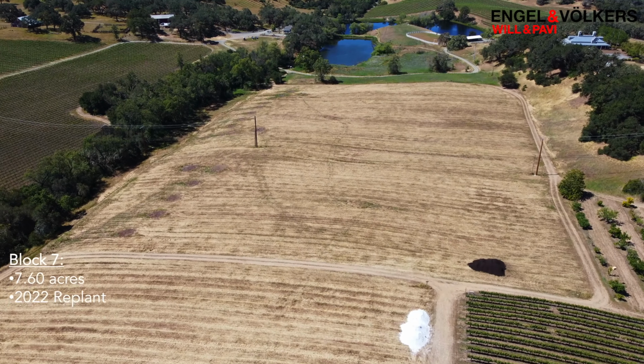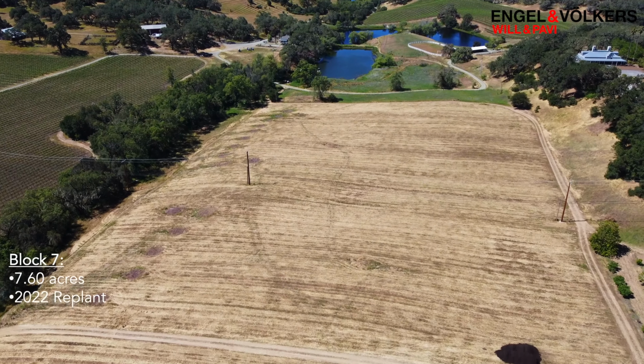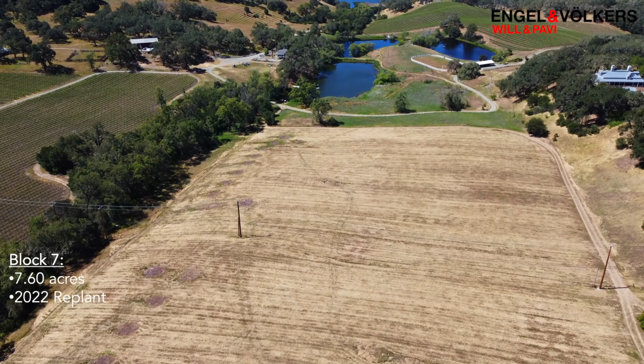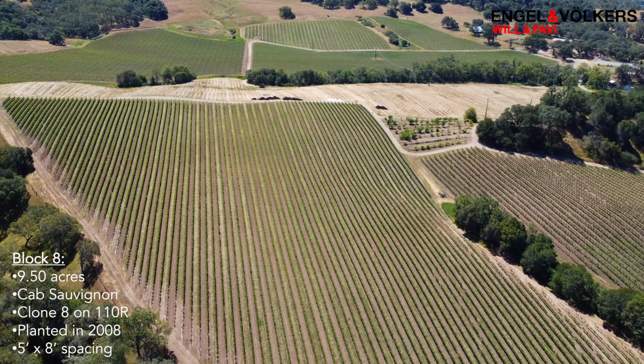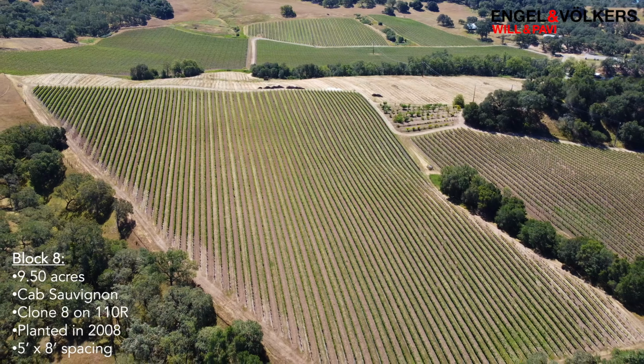In the heart of the vineyard lies the approximate 7.6 acre Block 7. Like Block 4, it's ready to receive its new planting. Clone 8 is featured on this over 9-acre Block 8. Planted in 2008, the fruit here is some of the very best on the ranch.